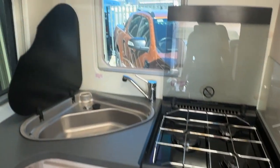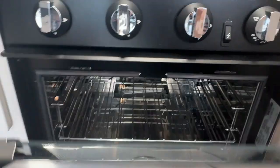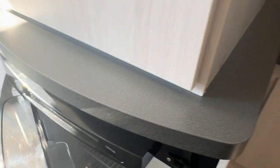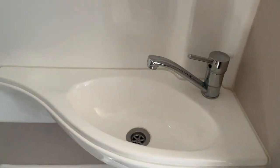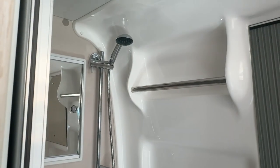As we go into the back, we can see our kitchen area, which is complete with a cooker, oven, sink, and our fridge just behind. Just behind is our bathroom, complete with a sink, toilet, and shower.